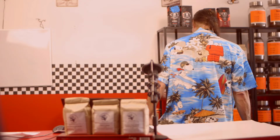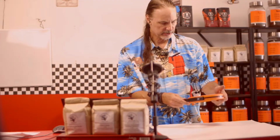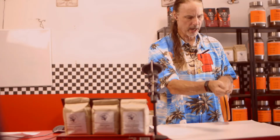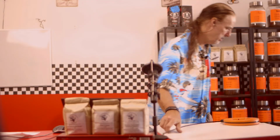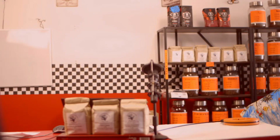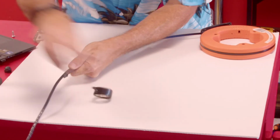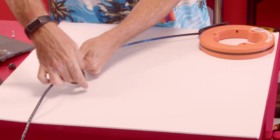Let's get into some of the more specialized tools. I use one of these fishing tapes. I call them fishing tapes, and these basically allow me to run stuff through walls. I can then take the wire that is coming out the other end, like this wire here, and I will attach it with electrical tape, and then I can pull it through the wall.